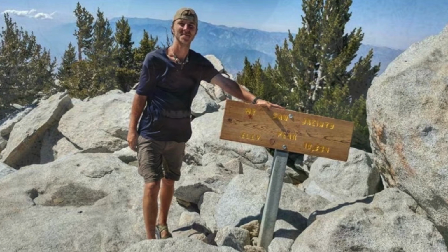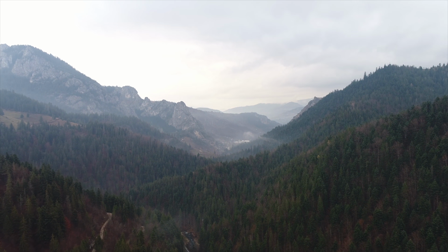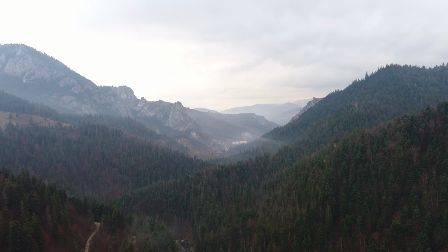Some believe that he continued hiking north from White Pass, hoping to cover as much ground as possible before the storm set in. Others have speculated that he may have chosen to leave the trail altogether and seek safety in a nearby town or lodge.